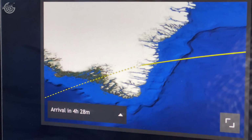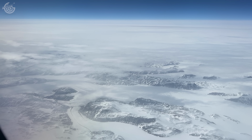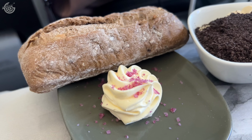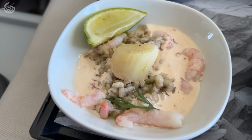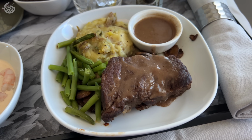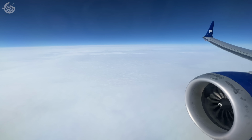Lunch arrived as we crossed over Greenland, another place high on my bucket list. In addition to bread, the tray had a starter, which was scallops and a shrimp salad. We also had a choice of a main course. I chose the short ribs. It was fairly standard business class fare, and I was certainly not hungry after I'd cleaned my plate, though.